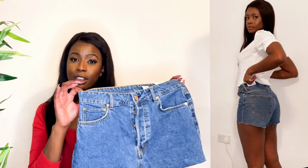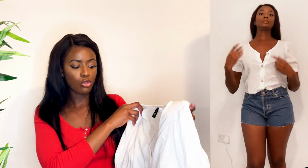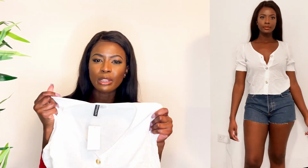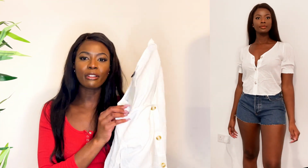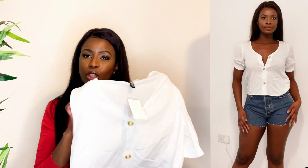This is actually quite a nice pair of shorts. I paired it with this cropped shirt. It's really, really nice. The shirt feels like a nice cotton material. I like the fact that it's got some brown buttons on it. Brown and white always looks nice. This would also look really nice with some jeans, blue or black, to be honest, whatever you prefer.